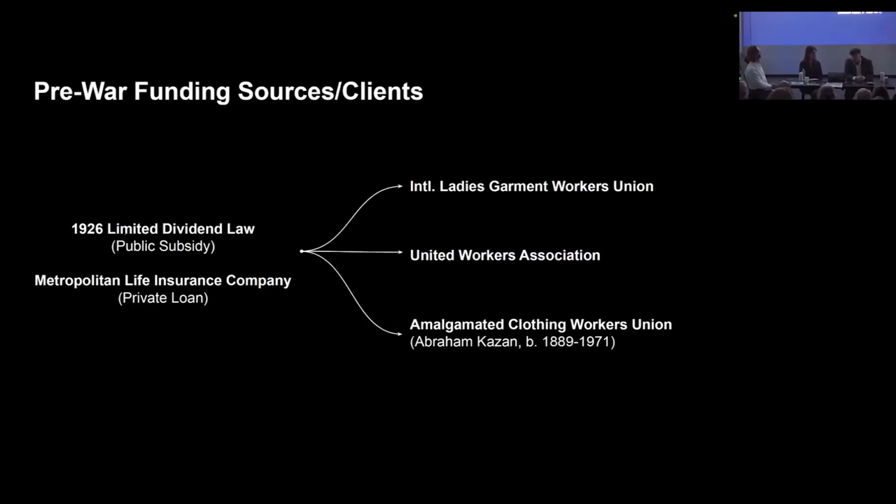But there was also a private company, the Metropolitan Life Insurance Company, that was also actively financing affordable housing at that time. And so what happened was, unions like the International Ladies Garment Workers Union. We also just passed the 114th anniversary of the Triangle Shirtwaist Factory fire. It was the International Ladies Garment Workers Union that was representing those workers. So that's important to keep in mind. There were also the United Workers Association and the Amalgamated Clothing Workers Union. So these were the clients that were getting the loans from either the state or private entities, and then financing Springsteen and Goldhammer and Jessor to work.